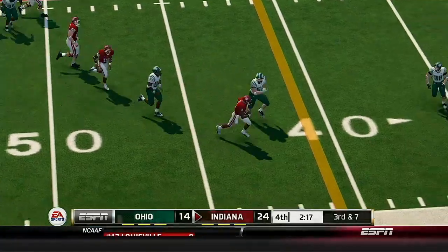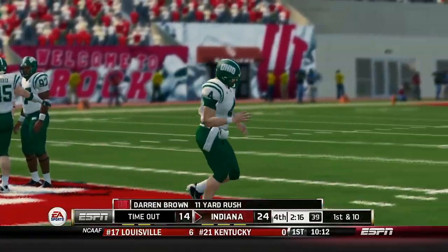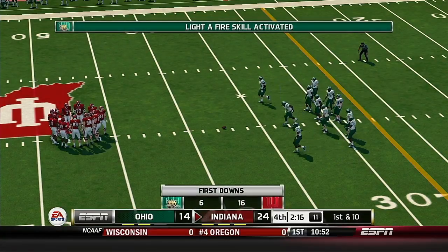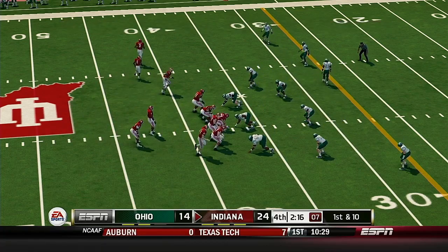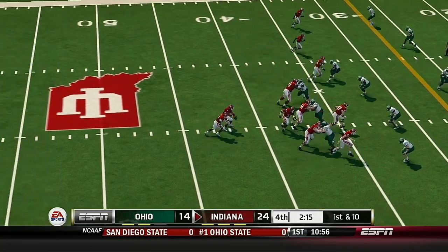He's scrambling. He's at the 40, and he's tackled at the 38. Awesome running here on third down. That can bring a lot of confidence to an offense when they can pull that off so successfully. First down, 10 yards to go. Ball on the 38-yard line.